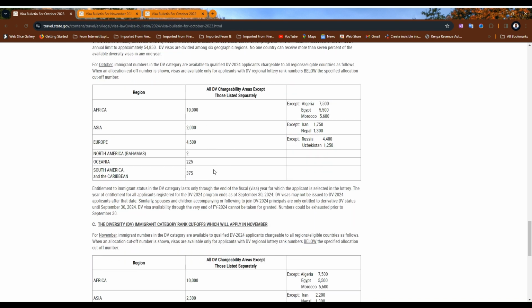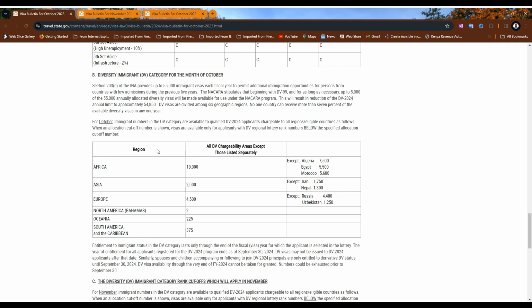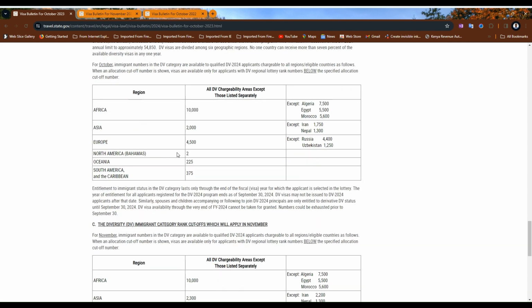So let's see for the next month. This is for October. This is October 2023, last year. That is when these interviews for DV 2024 started. Let's see. Okay, one interesting thing about the Visa Bulletin is it's able to predict the current month's cutoff and even the next month's cutoff.